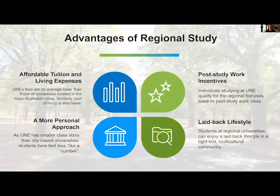Finally, I've put here, we have a laid back lifestyle. There's none of that cliche hustle and bustle of the city here in Armidale. We enjoy a relatively laid back lifestyle. We have a really tight knit community here, and it's very peaceful. Everybody really gets along, and it's just a lovely little community. Roughly 30,000 people overall in the town.